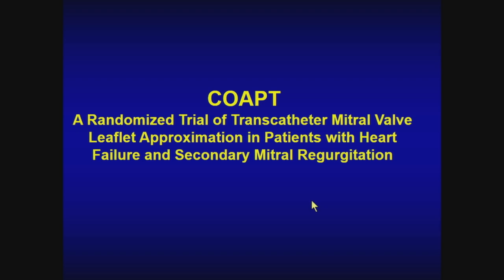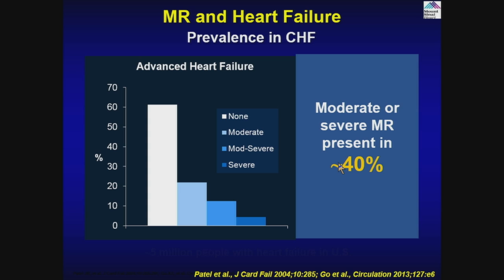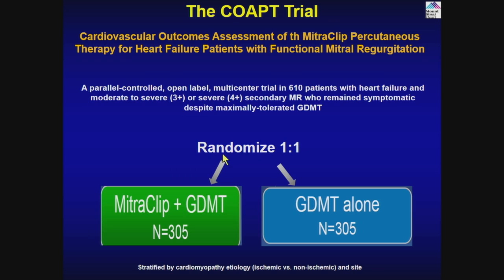your third clip. This trial was recently presented at TCT, a trial where they used the clip for patients with heart failure and secondary mitral regurgitation. After the EVEREST trial, the clip was approved for patients with primary pathology. So what do we see? Patients with advanced heart failure, about 40% of them have concomitant mitral regurgitation, with approximately 5 million people with heart failure in the United States. The COAPT trial randomized mitral patients to guideline-directed medical therapy plus MitraClip or just medical therapy alone.